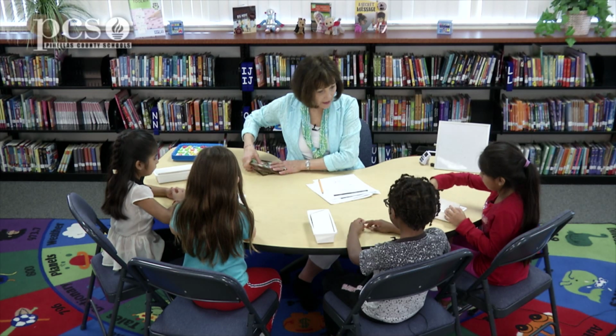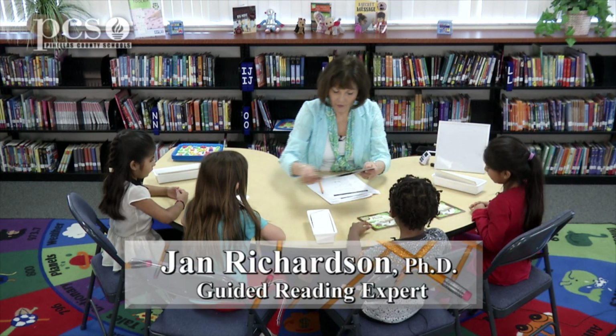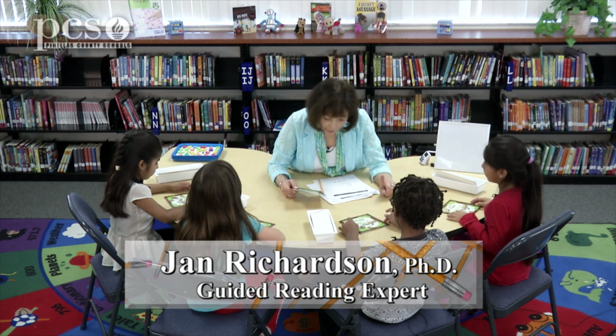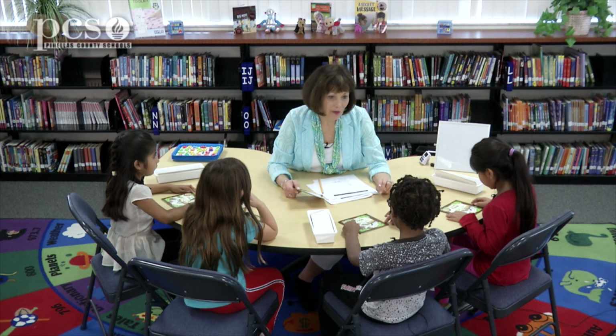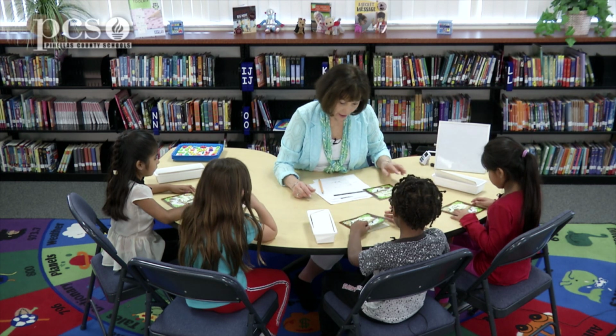Right, so we're going to be reading the book called The Flood. Okay, I'll give you your story. This is about a mother porcupine and her baby porcupine. We're going to be reading to find out how they survive a big flood. So let's go ahead and talk about the pictures.